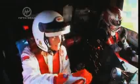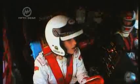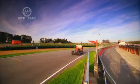Power, power, power. 104.31. The rev limiter kicks in at 3,000 RPM, but to go really quickly, I had to keep the revs between 1,500 and 2,000 for maximum torque.